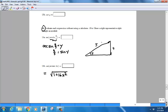So let's write down the Pythagorean Theorem. I'm going to call this side a for adjacent. So I have a squared plus 4 squared is equal to 5 squared. And this works out nicely, right? Because this says a squared is equal to 25 minus 16, which is 9. And so a is 3, right?